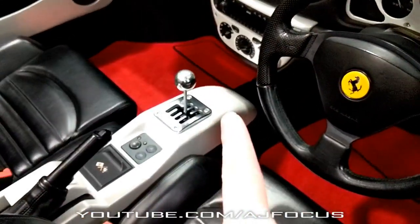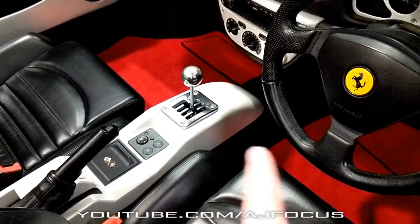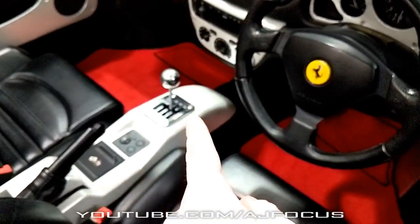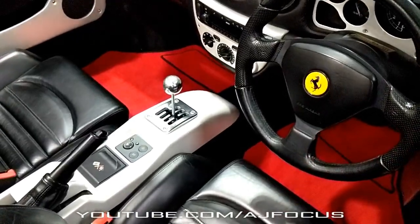And I've always liked those sort of gear shifters as well. I've never actually driven a Ferrari, like, I've driven a Ferrari with flappies, but I've never driven a Ferrari with that sort of stick shift. I'd like to see what it feels like.